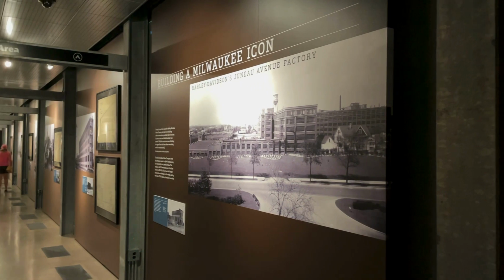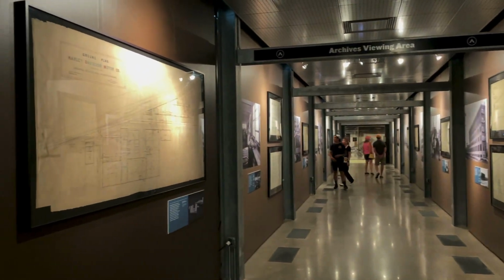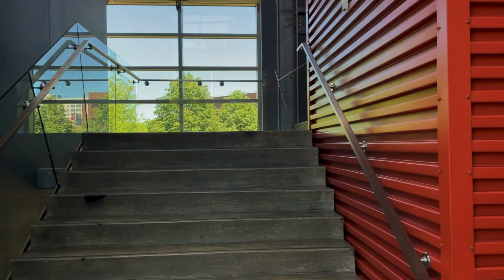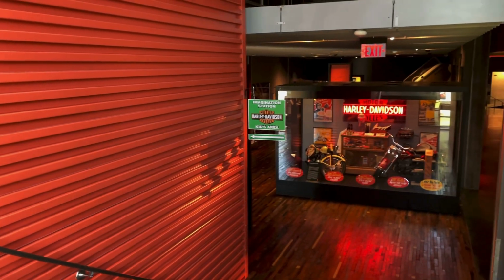And this is the part of the museum that leads to the archives, and this is where the bikes are being built, modified or restored. And now we are going to the lower part of the museum that is more related to the current era of the motorcycle and what Harley was manufacturing over the years.